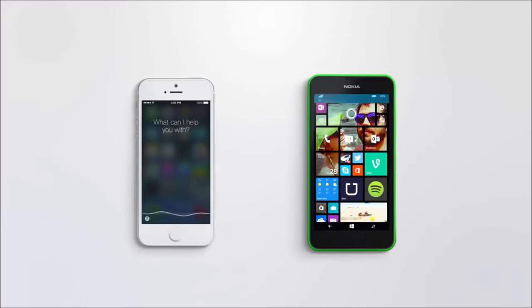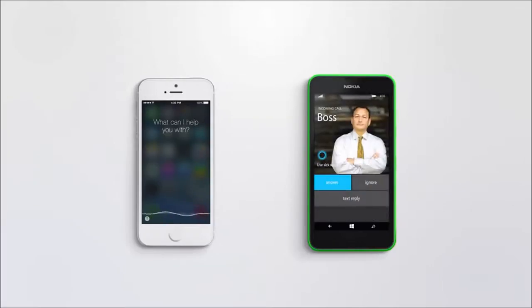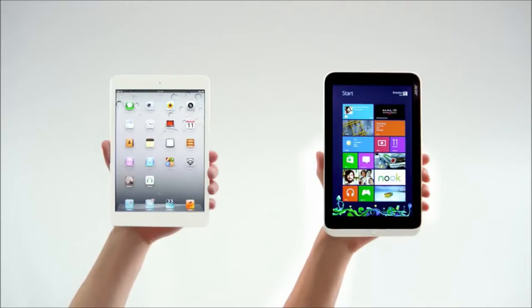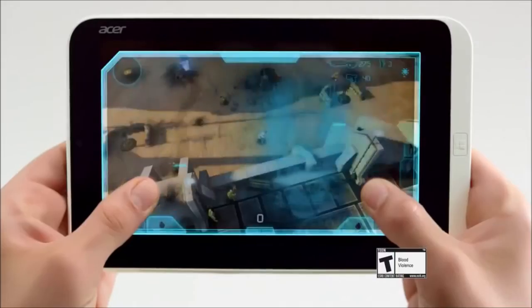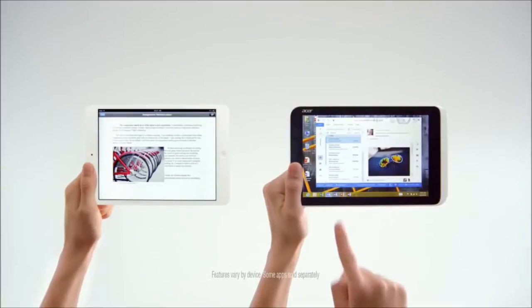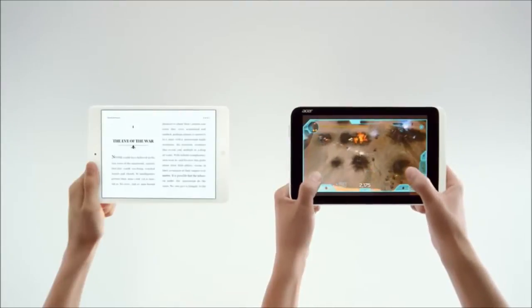So, Cortana, what else can you do? Well, Siri, when Kevin's girlfriend texts, I can remind him to say happy birthday. I can't do that. And when work calls, I can remind him to use his sick voice. Can you remind me that I need an update? Small world, you come in mini too. Maybe we could read together? What the? Is that Halo? I did not see that coming. You have Outlook and Full Office? Wow, you are a real PC. Let's just go back to reading.